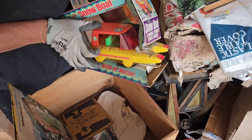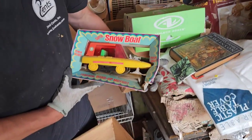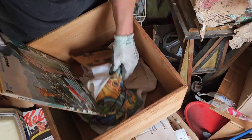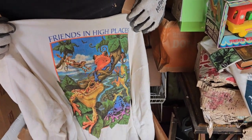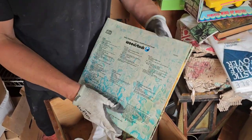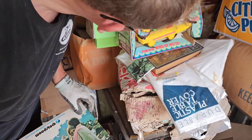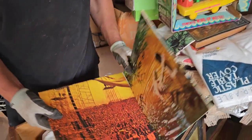Oh, yeah. Now we're cooking with mustard. Never seen that one before. Me neither. Friends in High Places. And then great, we got the Woodstock 3-disc album set. I'm telling you, sparks fly out. I hope it doesn't catch the box on fire.